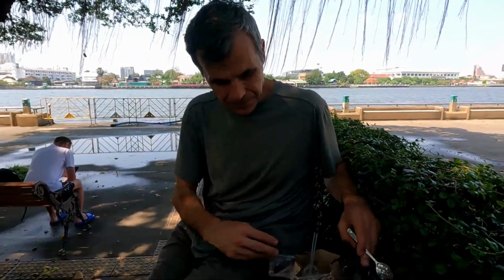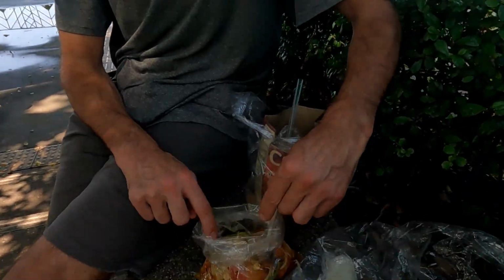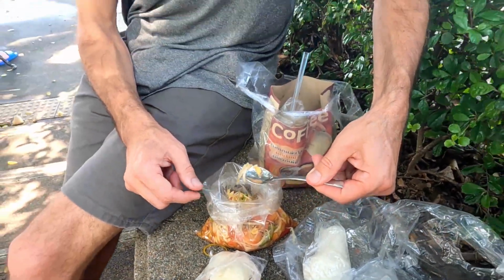So down here at the river, papaya. Lovely spot. Nice and peaceful. Got our Som Tam, Khao Niao, and ice drinks. And what's the Som Tam like? We asked for it kind of spicy. Really good. Yeah, it's got a lot of flavour. Let's just say that. Fantastic.